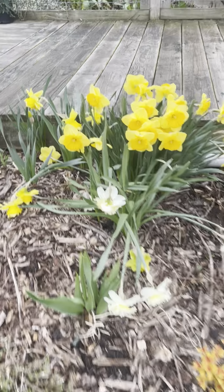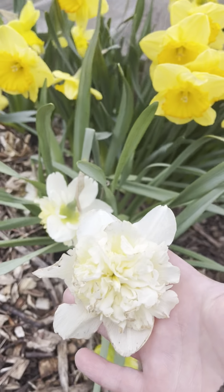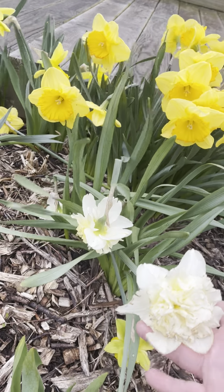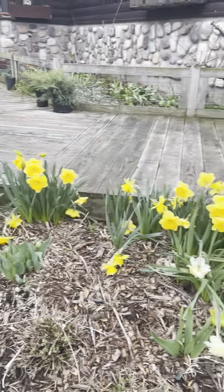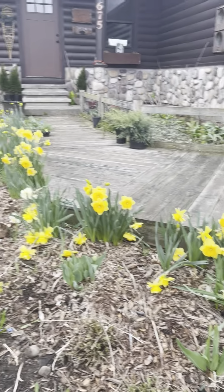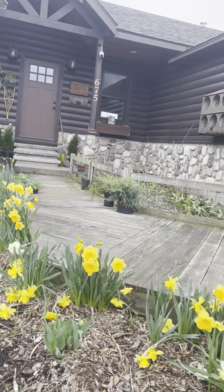Not usually a huge fan of white daffodils or light colored daffodils. This one's going over, but it is really pretty. I've enjoyed it this year. I think I've enjoyed my daffodils more this year than ever. They seem like they've been the fullest and lasted the longest.